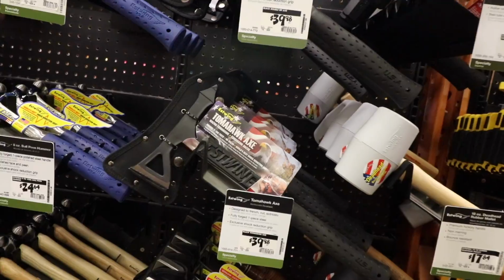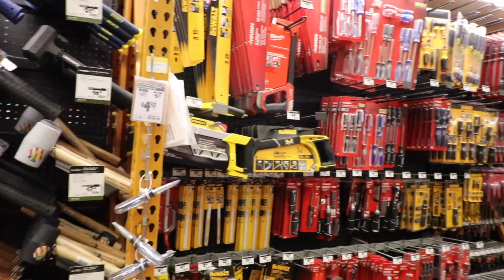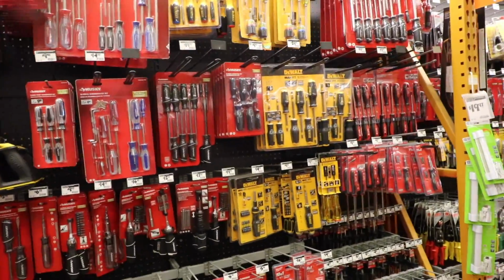I'm gonna buy that. I mean, it probably wouldn't make a good gift for Dad because he'd be like, why are you buying me a hammer? But okay, let's walk. Let's walk.